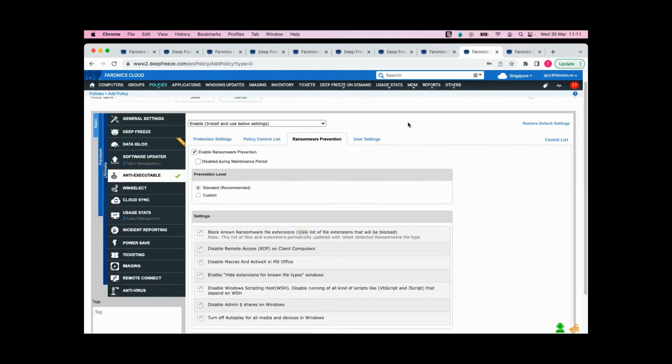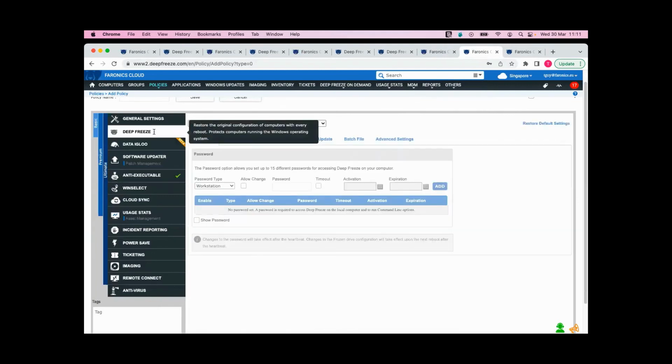a nasty threat that made it through your defenses, you can turn on deep freeze in your policy, which is a unique offer. It's a reboot to restore solution. So if you turn this on in your policy, what it means is that when you restart a workstation, it will always restart in its original state. So that will eliminate any security threat, will just disappear on restart, and you can restart from the cloud.